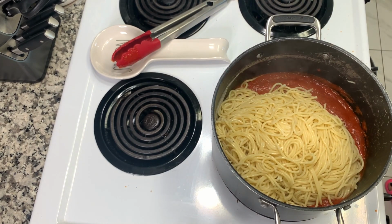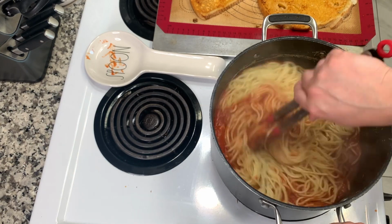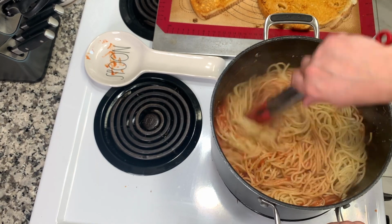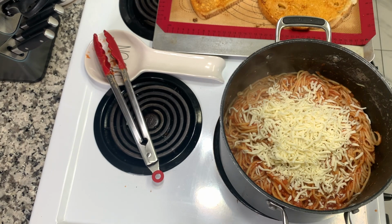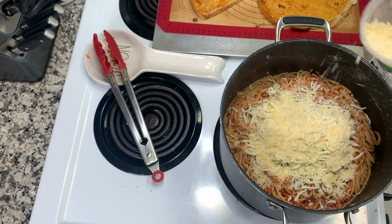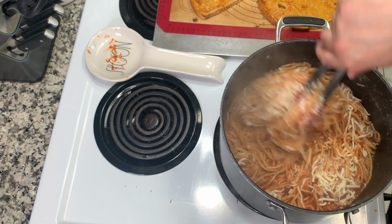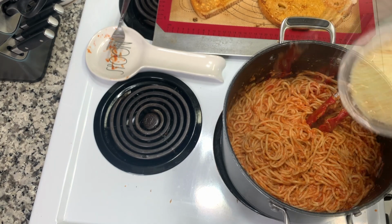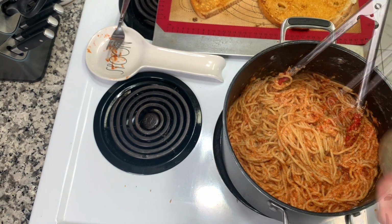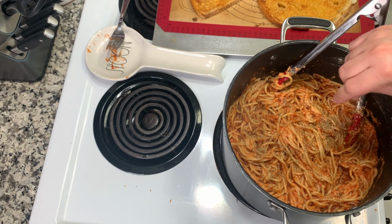Once the sauce was warmed, I added my drained spaghetti noodles to that, and I gave it all a good toss in the sauce. And I add cheese. My preference is some mozzarella cheese and some Parmesan cheese, and I don't really measure. I just sprinkle to my liking. I toss it all around, let that cheese melt. I give it a taste. I add more Parmesan if needed. I also like to add some Italian seasoning to that. I think it really brings out some good flavors.